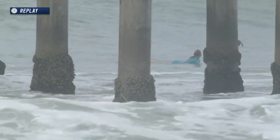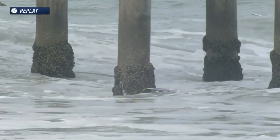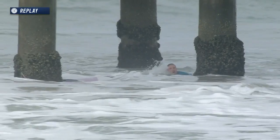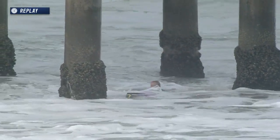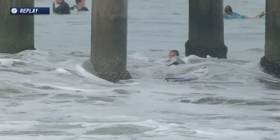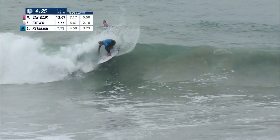That's something as a competitor you need to shake off quite quickly and get your wits about you, and Lakey did that so well. I mean, she hasn't even popped up yet. It'd be interesting to know how long she spent underwater and then getting back to her board to try and just save it from that piling again. I'm away from her. That was the smartest way to get that done.